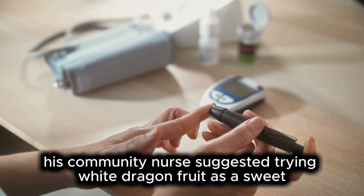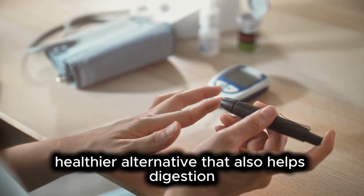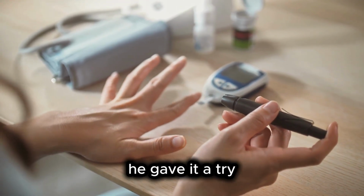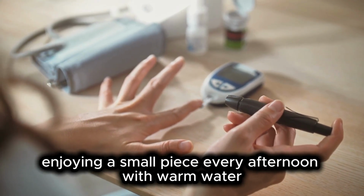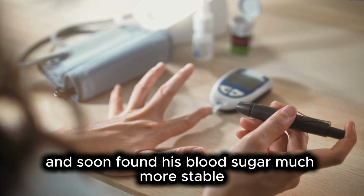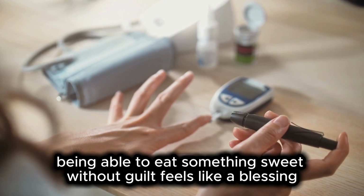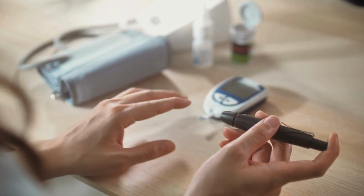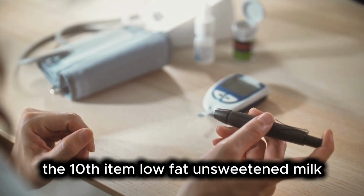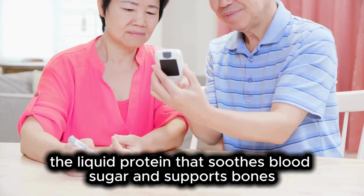His community nurse suggested trying white dragon fruit as a sweet, healthier alternative that also helps digestion. He gave it a try, enjoying a small piece every afternoon with warm water, and soon found his blood sugar much more stable. He laughs now and says, "At my age, being able to eat something sweet without guilt feels like a blessing."